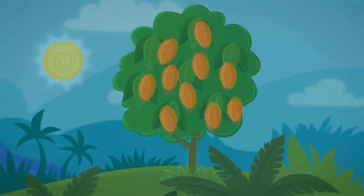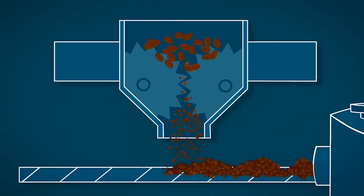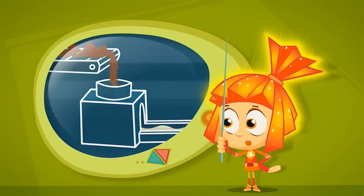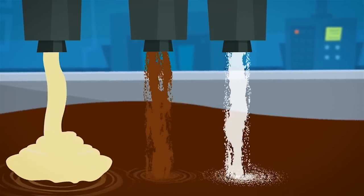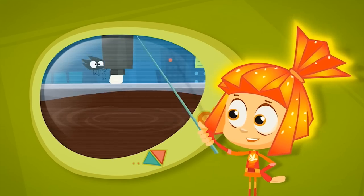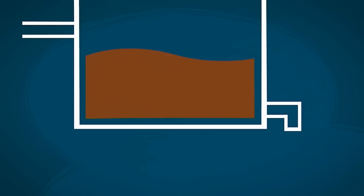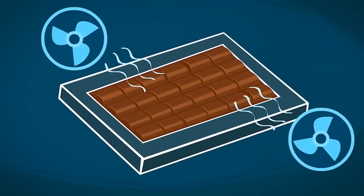The key ingredient in chocolate is cocoa beans. They are roasted, crushed, and ground. After that, the ground beans are pressed to extract the oil from them. If you mix butter, cocoa, and sugar, you'll get dark chocolate. And if you add some milk to it, then you'll get milk chocolate. Then you just warm it up, pour it into molds, and cool it down.